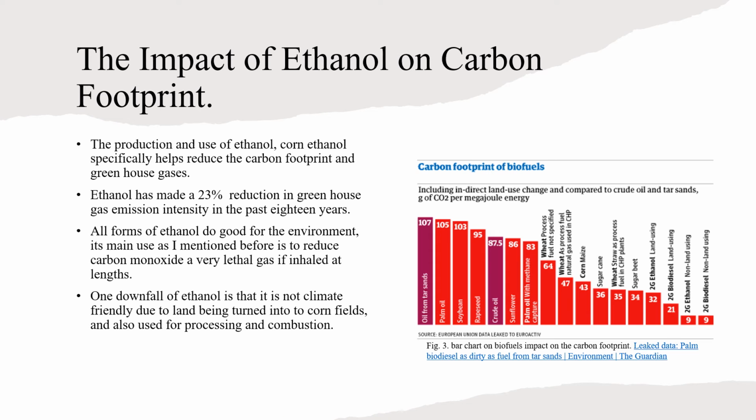The impact of ethanol on carbon footprint. The production and use of ethanol, corn ethanol specifically, helps reduce the carbon footprint and greenhouse gases. Ethanol has made up a 23% reduction in greenhouse gas emission intensity in the past 18 years. All forms of ethanol do good for the environment. Its main use, as I mentioned before, is to reduce carbon monoxide, which is a very lethal gas if inhaled at length. I think we've all heard of carbon monoxide poisoning.